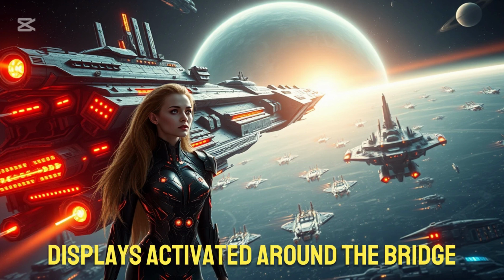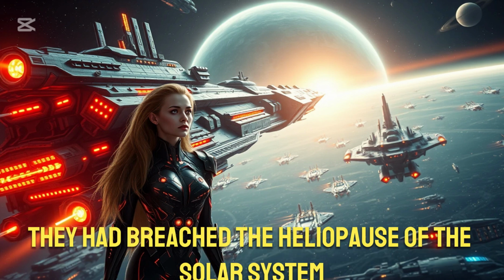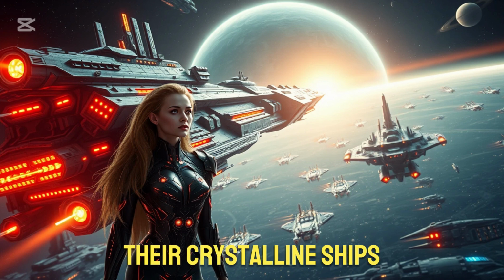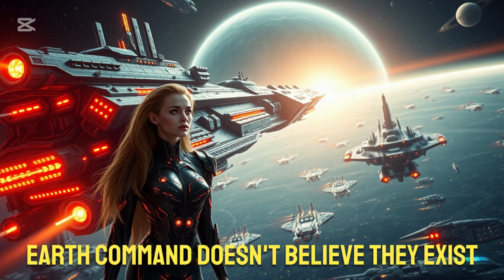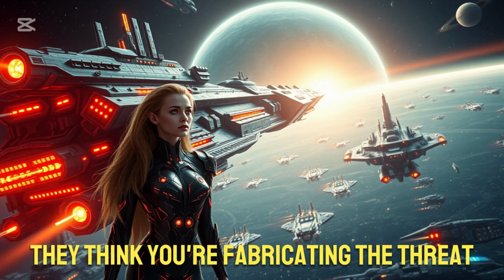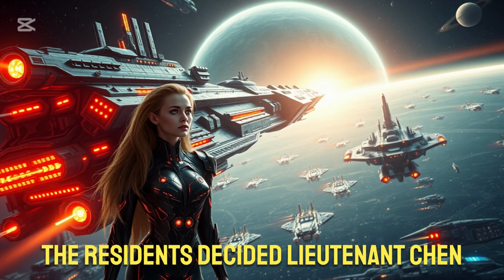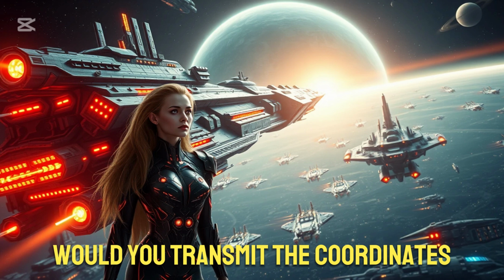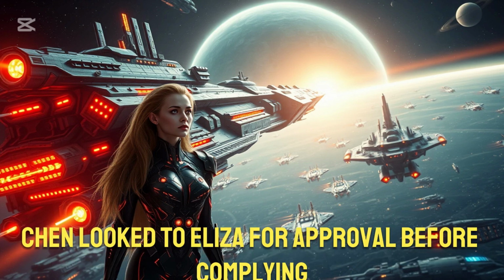Displays activated around the bridge, showing the advancing Scourge fleet. They had breached the heliopause of the solar system, their crystalline ships refracting starlight in eerie patterns. "Earth Command doesn't believe they exist," Eliza said grimly. "They think you're fabricating the threat." "Then we must provide irrefutable proof," the resonance decided. "Lieutenant Chen, would you transmit the coordinates of the Henderson colony to Earth Command?" Chen looked to Eliza for approval before complying.